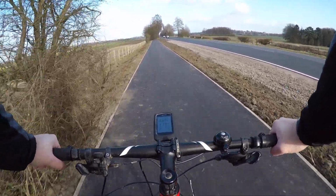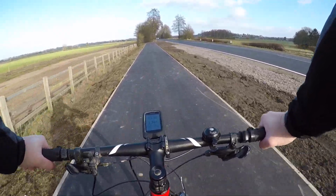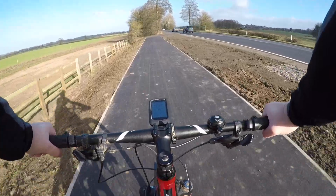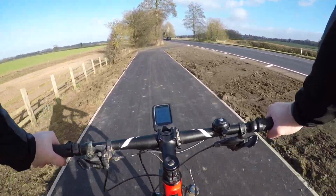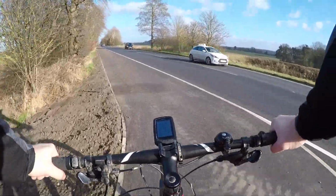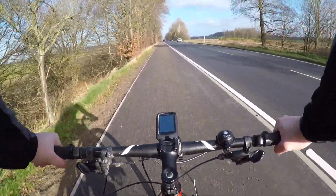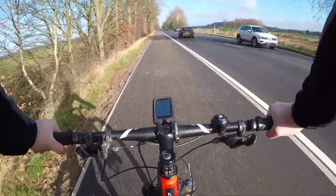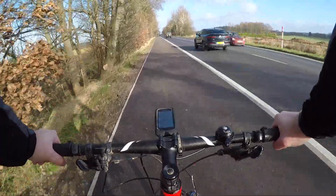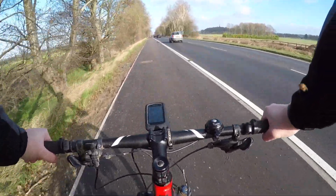So, as we head on down the cycle path towards Lilleshall, you can see that there are some quite nice views as the countryside opens up around this section. But you're still next to this main road. So this isn't a section of the National Cycle Network that you would ride for pleasure as such. But this is a section that you would ride to get somewhere. This gives you the quickest option to ride off the road from Newport to Telford without having to go on this extremely busy road, and this is what this section is for.